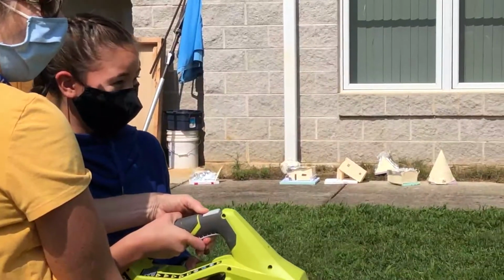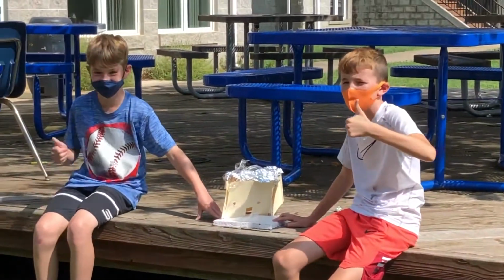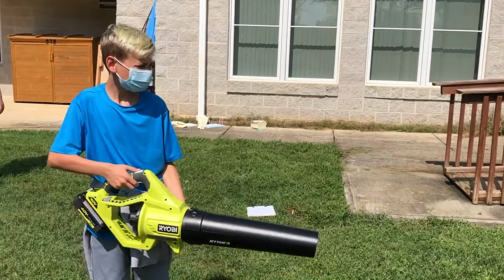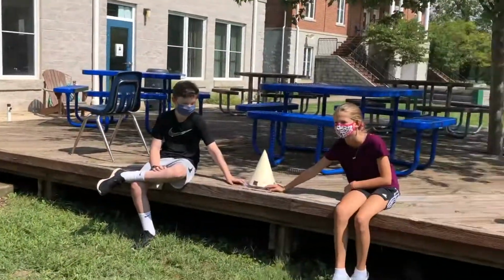To wrap up the activity, students discussed what worked and what didn't with regards to stability. Kids also discussed how building a simple model could be applied to real buildings.